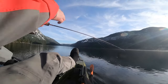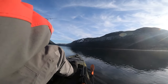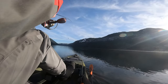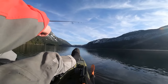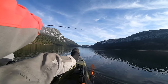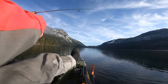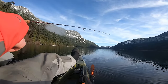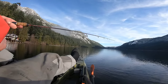Look at that. I think I might have just spotted either a school of really little bait fish, but maybe even a school of kokanee on the surface here. Commotion on the surface right there. If it's something big enough to bite the jig, then maybe I'll get one here. And they disappeared as soon as I cast into them. Probably pretty small bait fish, but that's interesting to see.